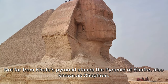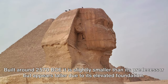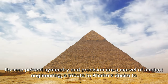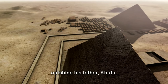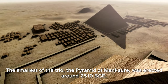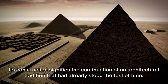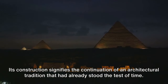Not far from Khufu's pyramid stands the Pyramid of Khafre, also known as Chefren. Built around 2570 BCE, it is slightly smaller than its predecessor, but appears taller due to its elevated foundation. Its near-perfect symmetry and precision are a marvel of ancient engineering, a tribute to Khafre's desire to outshine his father, Khufu. The smallest of the trio, the Pyramid of Menkaure, was erected around 2510 BCE. Although it lacks the sheer size of the other two, it is no less impressive. Its construction signifies the continuation of an architectural tradition that had already stood the test of time.